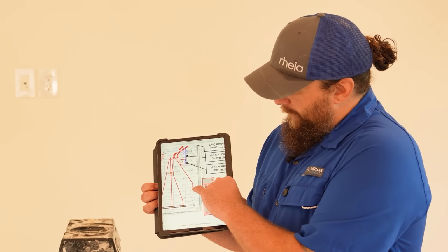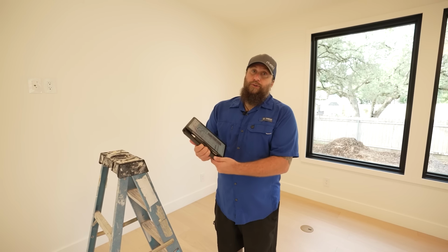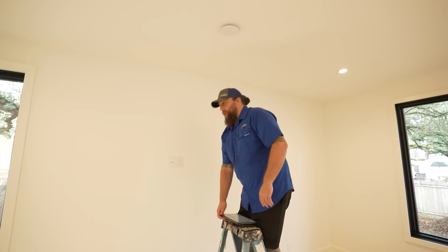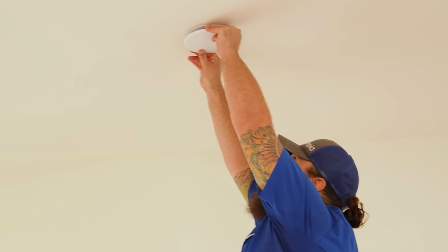So by design, we're looking at the living room register here. All we're going to do is make sure that the diffusers are on or off, and then making sure that the dampers are in an open position. To take off the ceiling diffusers, all it is is a quick slight turn to the left to take them off.